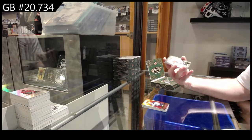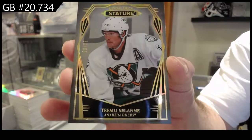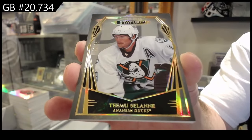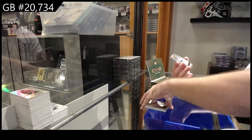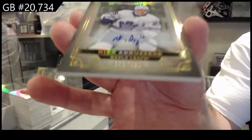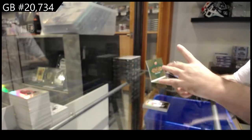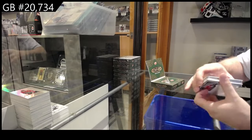Number to 22, Timu Solani. That's a sick looking card. Anaheim Ducks, Timu. Autograph for the Maple Leafs, Abruzzese, $1.99. Abruzzese. And a dignified Marcel Dion for L.A.